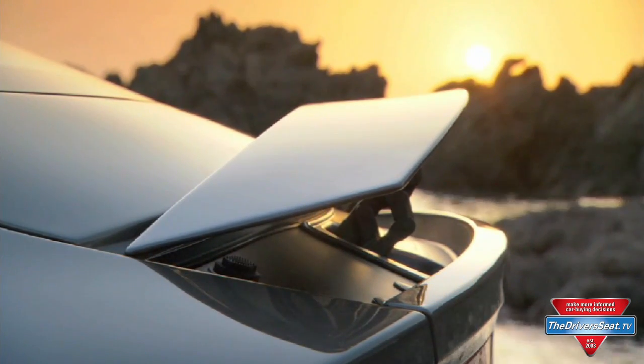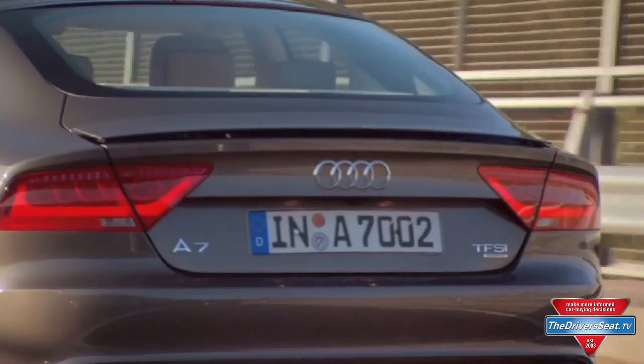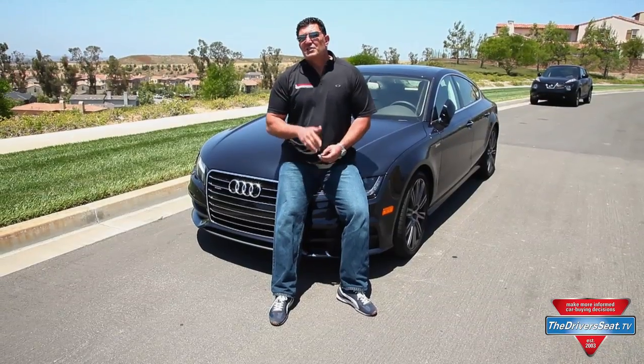I guess the review would not be complete without talking about the retractable spoiler. So once you hit cruising speed, the spoiler retracts automatically, kind of helps with aerodynamics. It's a nice little gadget and kind of makes the car look a little cooler. So there you have it.